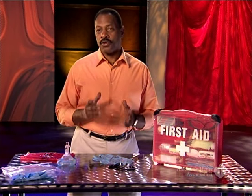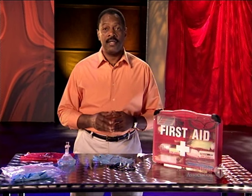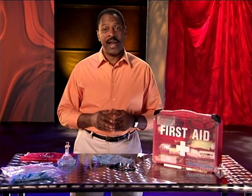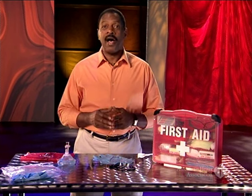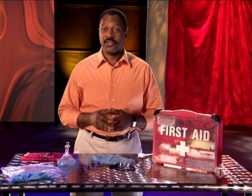Now, as we go through the course today, you're going to have a chance to practice skills that would require you to wear gloves. Instead of actually using gloves for every practice, you'll need to say out loud, "I'm wearing gloves," as you begin. This way you won't have to actually wear gloves every time.